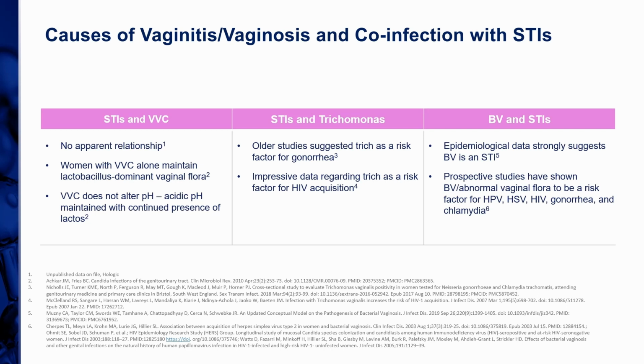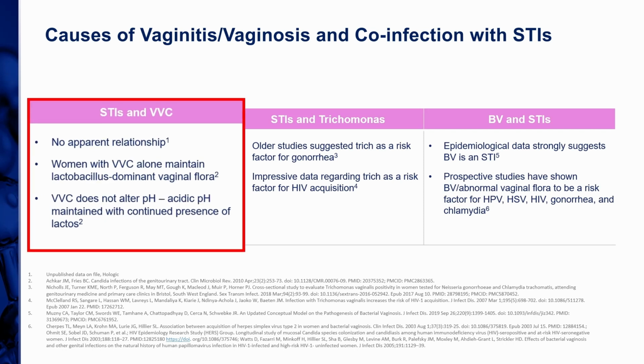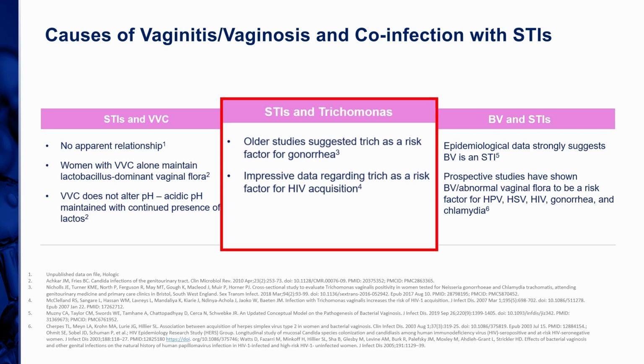So just to summarize, what are the relationships between these three causes of vaginitis and STI acquisition or prevalence? With STIs and VVC, vulvovaginal candidiasis, there's really no impressive data to link them together as risk factors. I think that's probably because women with pure VVC maintain a normal vaginal pH and a lactobacillus predominant flora. For STIs and trichomonas, trich obviously is an STI in and of itself. There were older studies, which came out of the CDC many years ago, suggesting that trich was an important risk factor for gonorrhea. And then we mentioned the impressive data for HIV.